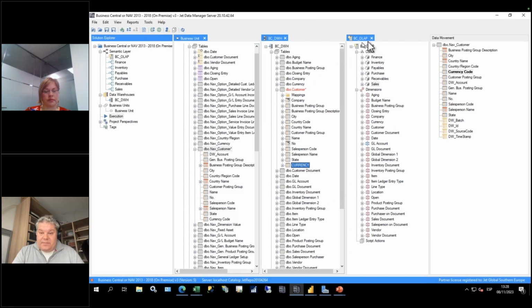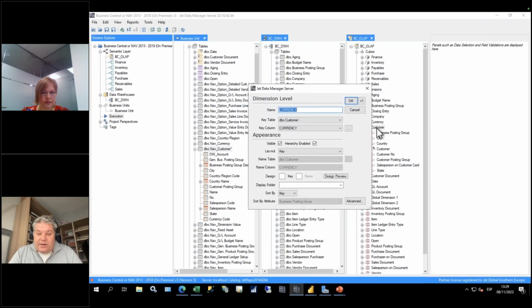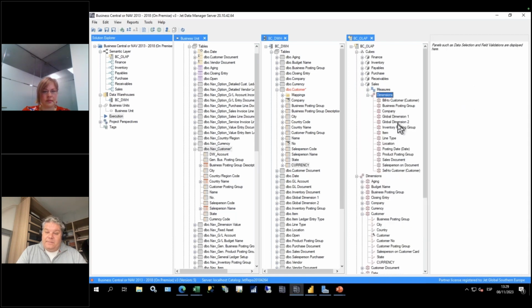So under the last step, which is the OLAP set of things, under the customer dimension, we have different levels, right? We have the business posting group, the city, the country, the customer, customer number, customer posting group, and so on. So let's include a new level. Just by dragging and dropping onto this dimension, it's going to be implemented automatically. It proposes the same name that I gave to the data warehouse, currency in uppercase. Just click OK. Since this customer dimension is implemented on the sales cube, it's going to automatically be included.